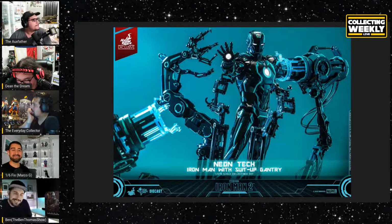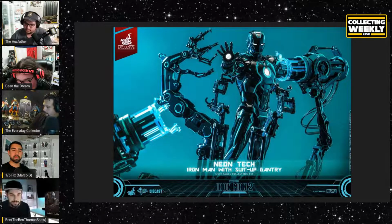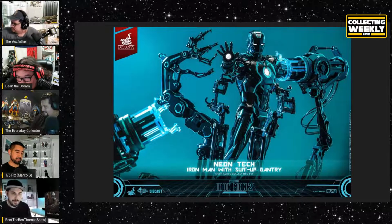Now that they've made it available, it's like, well, do I want to spend the money? Probably not. Do I think this looks cool? 100%. If I wanted a neon tech, or if I was going to dive down that line, I like the look of this particular armor set, so I think that's really cool. And I like this color blue. Of the other neon tech colorations we've seen, this is actually still my favorite. Will this come to me? Definitely not. It's just not for my collection.